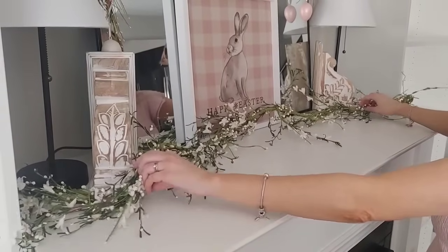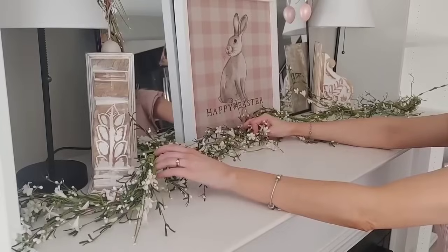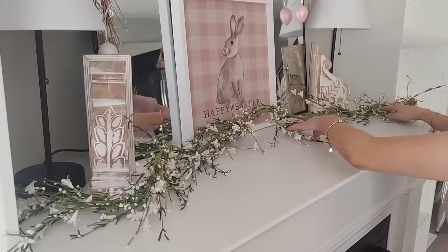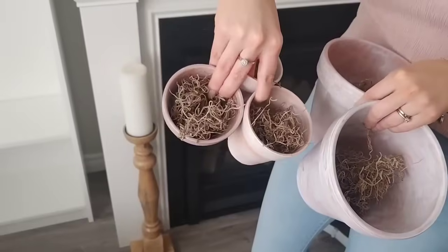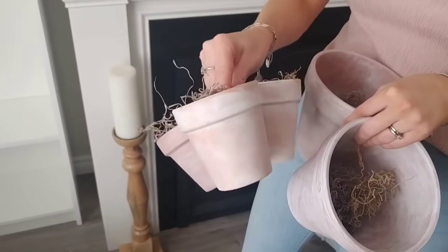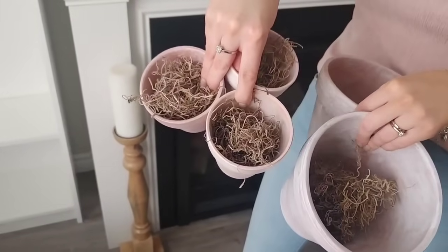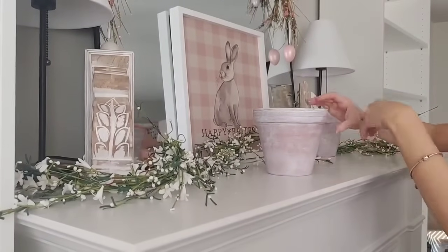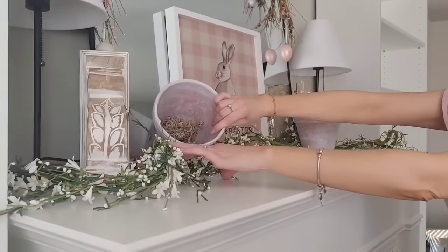And then I'm going to go in with this really pretty white garland. I love the simplicity of it, and the pops of green are so pretty. I purchased a few of these terracotta pots from Michaels. They're usually really inexpensive, and I whitewashed them just so they weren't quite as dark. I love the whitewash look. It just really softens them.